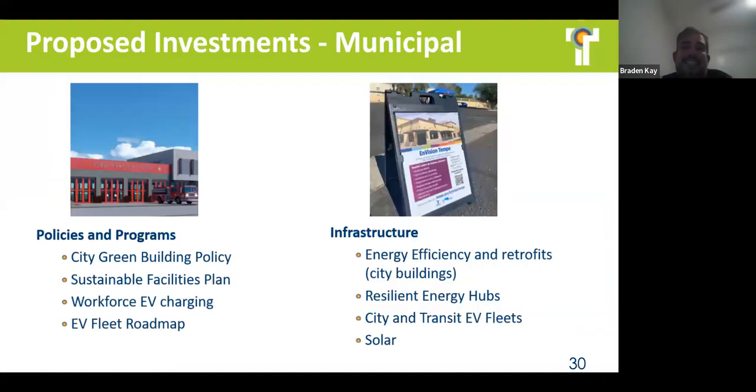So now I want to get to the city investments. For city operations, we have the opportunity to adopt policies and programs. To do that, mayor and council are going to have the opportunity to adopt a city green building policy. That would mean that all future buildings at the city use the International Green Construction Code. There's an opportunity to further implement the Sustainable Facilities Plan.